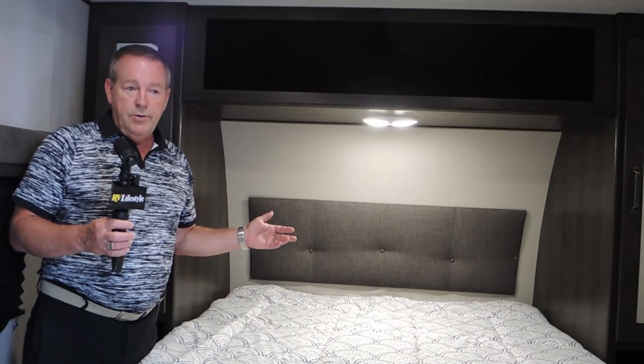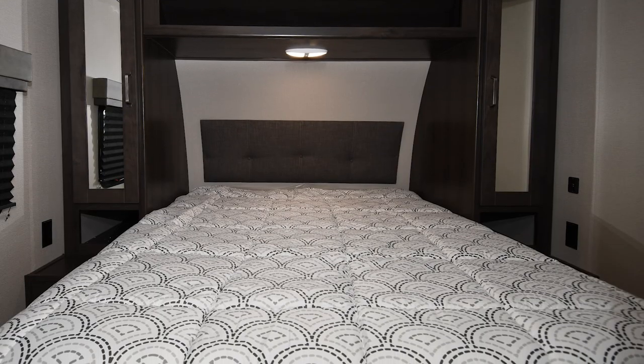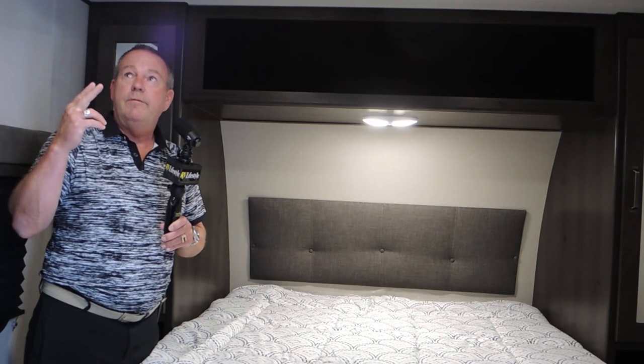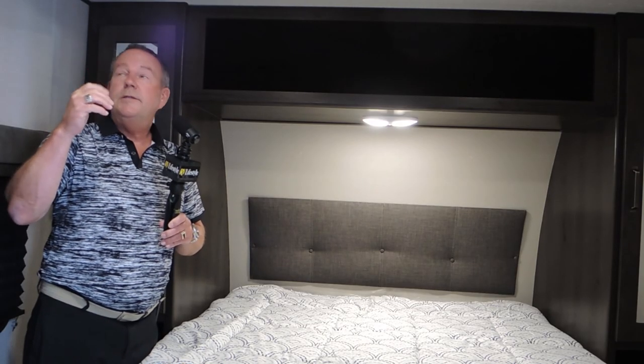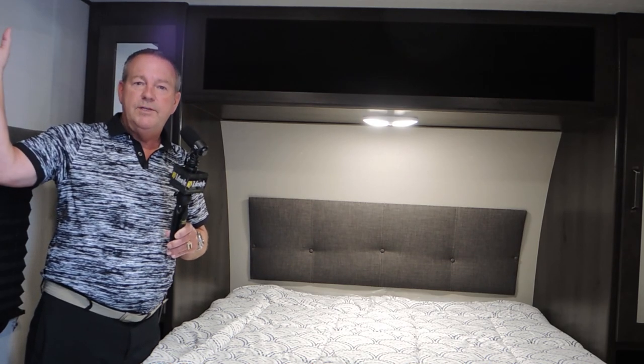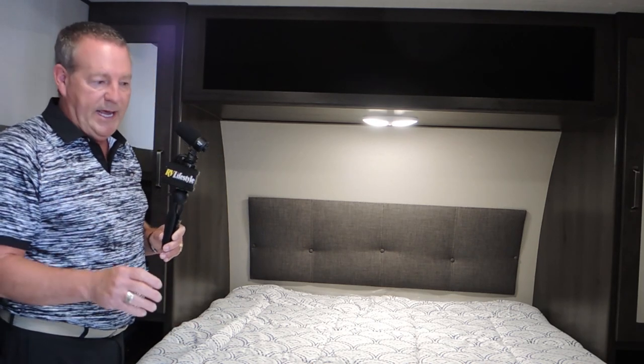So we're now in the master bedroom. I'll mention you have a nice pocket door for privacy, which is really great. You've got a nice air conditioning vent in here as well. You've also got all the 12-volt lights, LED lights. You do have a backer for an extra TV as well. So if you do want to put a TV in the bedroom, it's all prepped for that. Full queen size, residential queen bed.